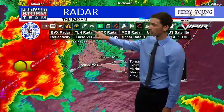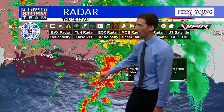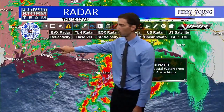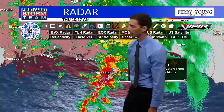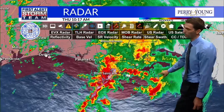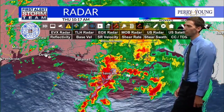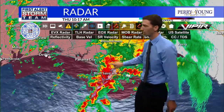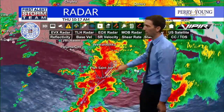As far as I am aware, I'm going to pause this for you here, pull up our local storm reports. Not seeing any reports here, at least not ingested just yet. We have had several reports of waterspouts. That's what those exclamation points are there. Back across Walton County, we had a report of a funnel cloud right over Carillon as well, and then wind gusts upwards of 40, 50 miles per hour out in St. George Island as well. But basically just this one storm left at this point in time.